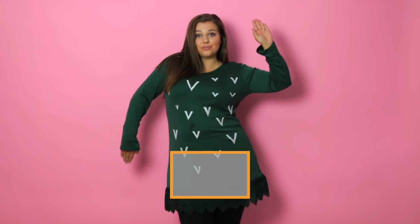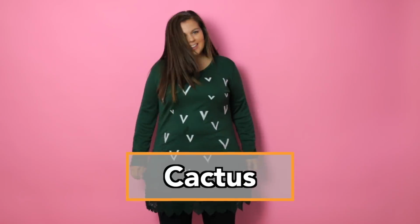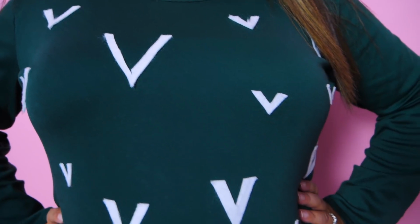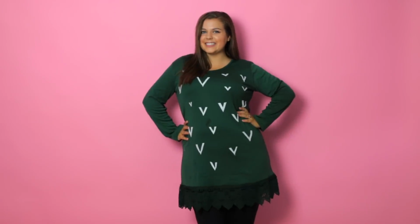This cute little DIY cactus costume is so fun. I'm just wearing a green dress and I cut out little V's from white peel and stick felt to look like the thorns. Boom, you're a cactus.